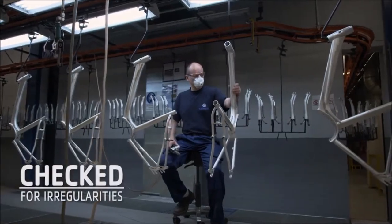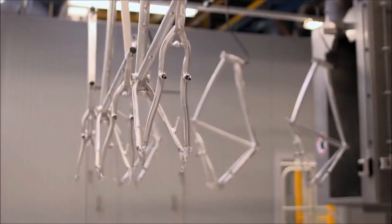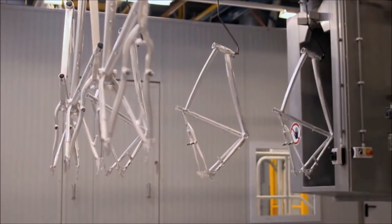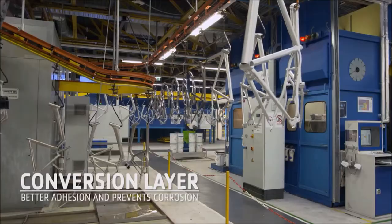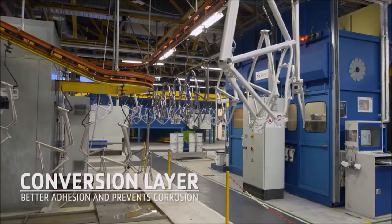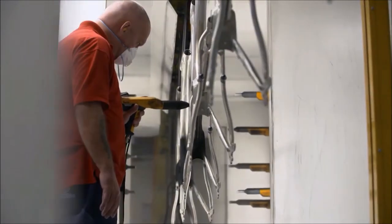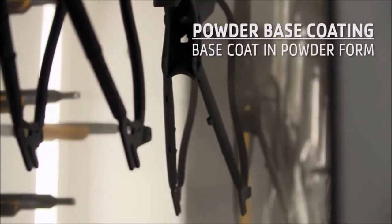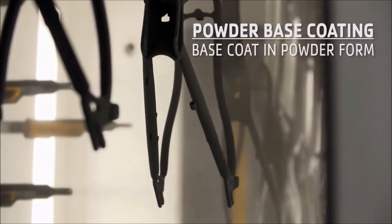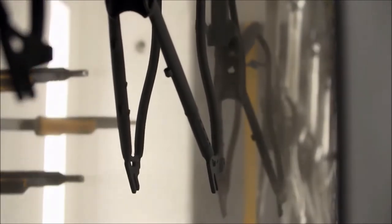To ensure a smooth finish, we check for irregularities first. The frames and other components are degreased and a conversion coating is applied. This not only ensures the powder coating will stick easily, it also prevents the bike from rusting. After that, we apply a base powder coating, which works like a base coat of paint. By positively charging the base powder and negatively charging the frame or component, the powder only goes where it's needed, so we waste next to nothing.